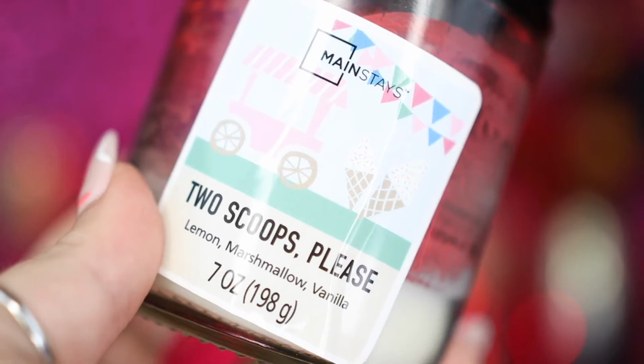My next favorite is a candle, and believe it or not, it is actually a Walmart candle. So this is the Mainstays Walmart candle called 2 Scoops Please, and this has lemon, marshmallow, and vanilla scents to it. As you can see, I've been completely obsessed with this candle. I've literally been burning it every single night in February, and it has just been holding out like a champ because I love to light it while I'm getting cozy for bed, playing a little bit of some video games, watching some Netflix shows, and so this has definitely been helping me kind of like recenter myself at the end of the day and just kind of unwind and relax, and it smells so amazing.